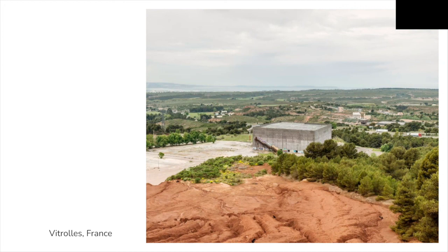Yeah. And there's actually a really rich story behind that building too. It's really cool, you should dig into it. It's called Vitrolles in France. There's a really cool architectural nightmare of a story. That building is still cracking and moving because it's built on a waste site.